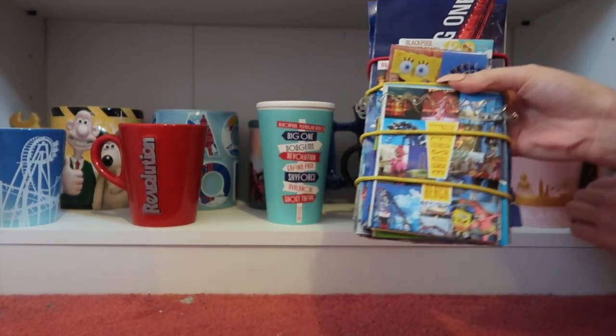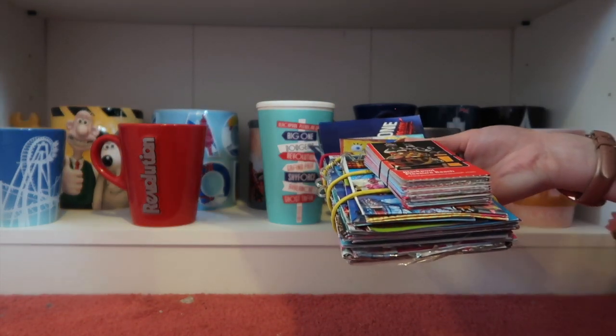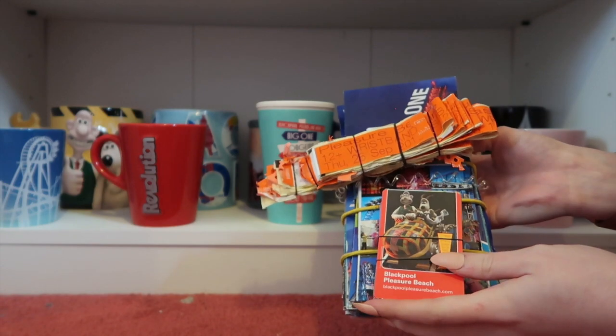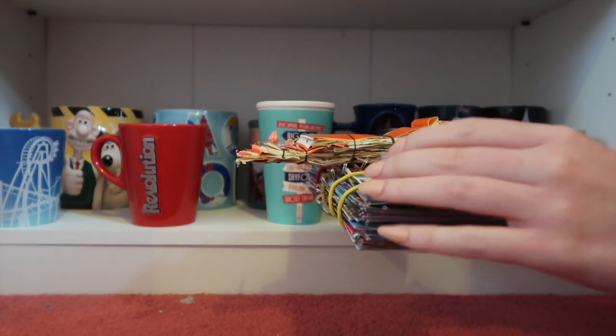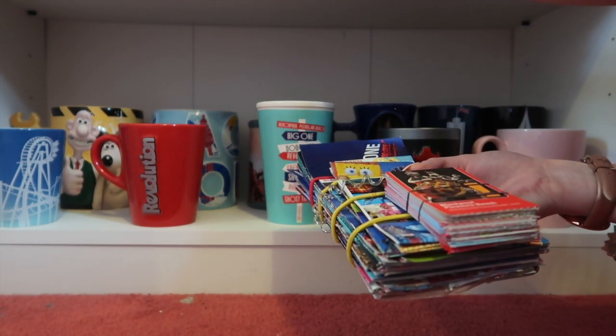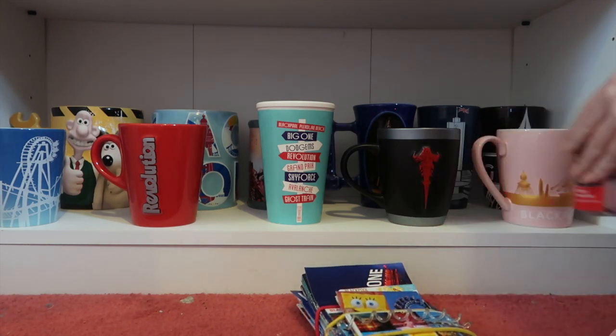We've got my maps, we have my passes, and then we have my wristbands, which I just really love. All of this is like a collection, I don't know, I just really like it. So yeah, I'm just really happy with that collection, and I can't wait to add even more passes and even more wristbands and maps and leaflets to my collection.